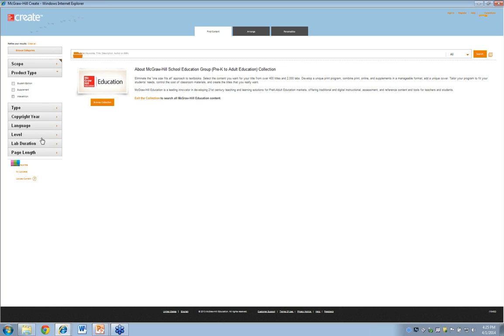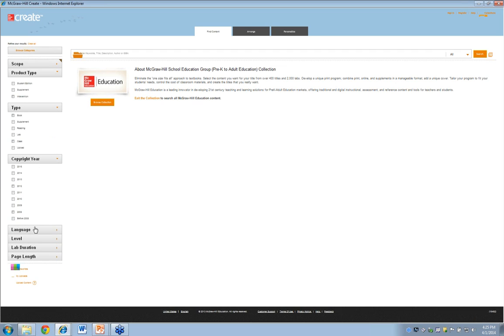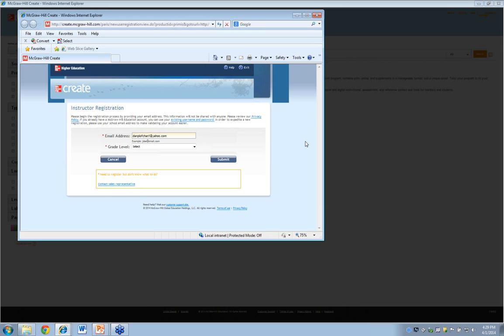Within Create, along one side of the main site are our browsing facets. The browsing facets allow the customer to look at the type of product they're looking for, a copyright item they're particularly needing, whether it's an English or Spanish language edition, and the level: beginner, intermediate, or advanced. That's how high the content is continuing.